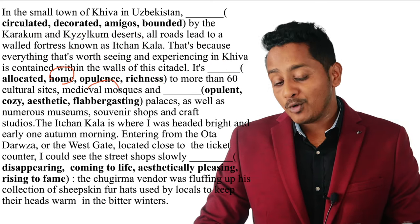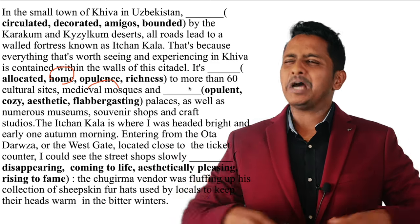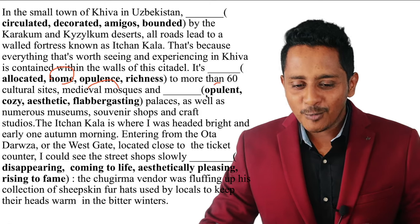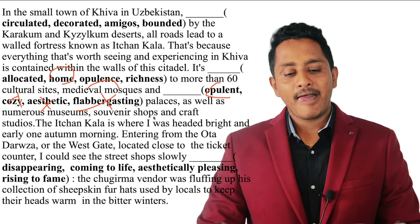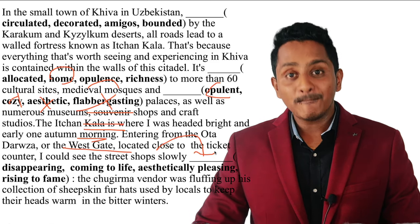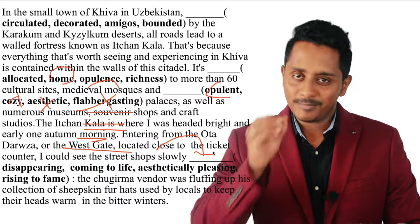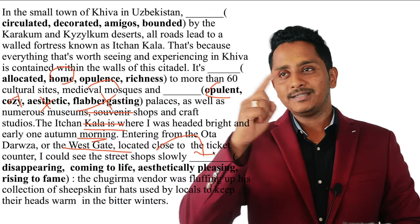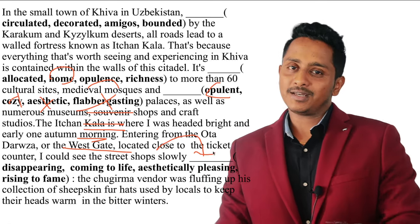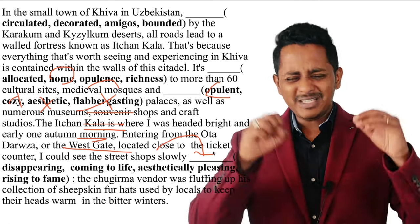Now, "medieval mosques over dash palaces". Collocation. It's rich palaces, luxurious palaces. It's always opulent palaces, not flabbergasting, cozy, aesthetic. Now again, don't read all. Directly come. See, this will not work all the time. I'm telling you, but out of 100, 33.33% of the times it will work. For another 33.33% of the times, grammar works. For the remaining 33.33% of the times, context. Usually it is divided like this.